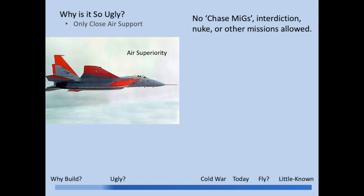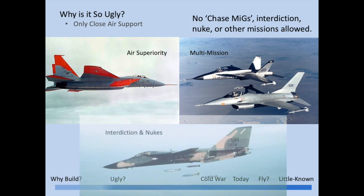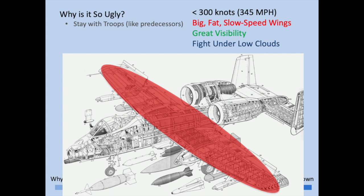With no functions that require a sleek, pointy, fast airplane, it doesn't look like any of its peers you see here. Their missions all require speed, so they have pointy noses, small wings, swept tails, and generally look fast because they are. That close air support mission requires staying very close to the troops, perhaps within 3 miles, and being able to see well enough to sort them out from the bad guys.